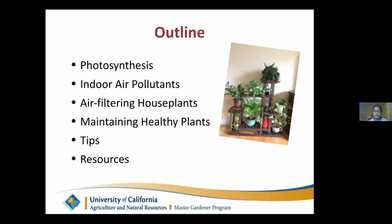The outline of my talk today: I will go over some basic science, how to maintain a healthy plant. The talk will focus on air purifying plants, which relate to how they reduce indoor air pollutants. Then I will give you some tips and resources so you can seek more information. Again, most of the information is on the handouts, and I will answer questions at the very end.